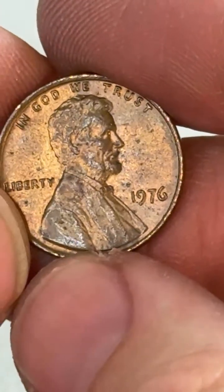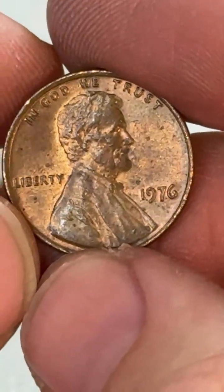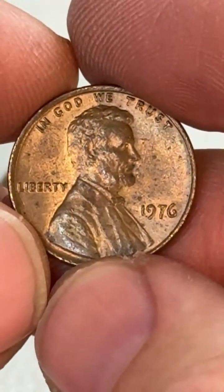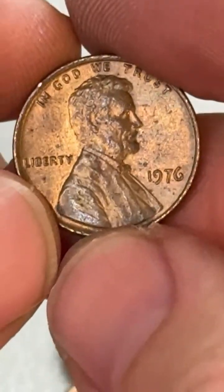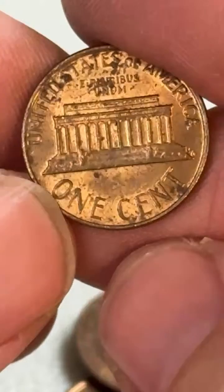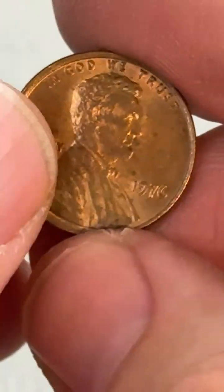Out of $25 worth of pennies, I got 12 wheat pennies and 4 Canadian 1-cent pieces. Cool. So you got 12 wheat cents out of 50 rolls. That's about right. That's a good percentage anymore. Look at that baby right there.